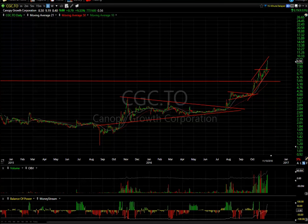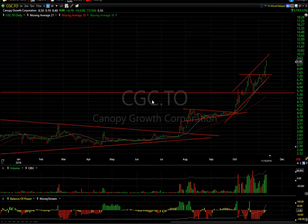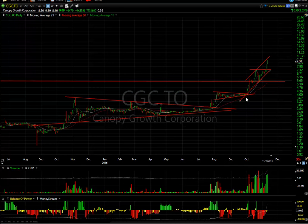Marijuana stocks, I think I may have mentioned CGC.TO is a big winner. We first spotted it on that coil in the 4 range. I just decided not to give you a swing. It was a little bit too speculative, but for sure this stock has more than doubled. As a matter of fact, it's gone from 4 to 9. But at this point for me, it's the mini 1, 2, 3, 4, 5. Let's call this also 1, 2, 3, 4, and 5. So this is the 5th of the 5th.